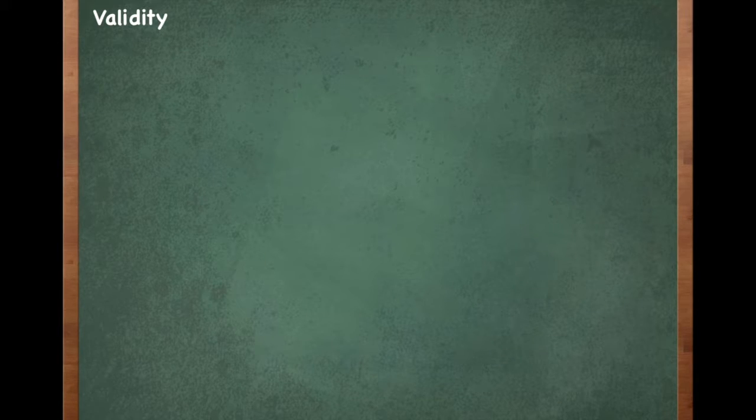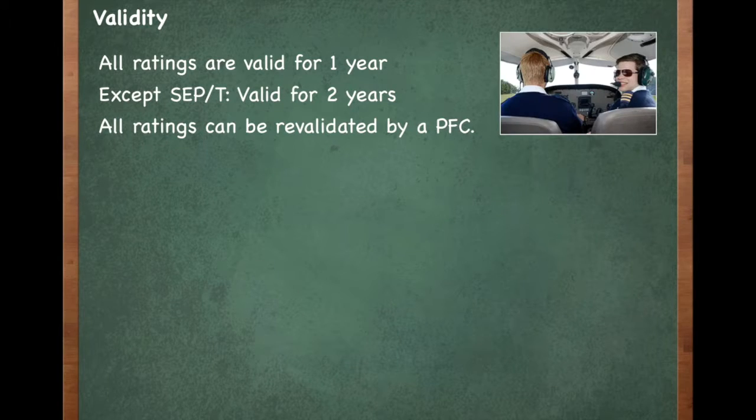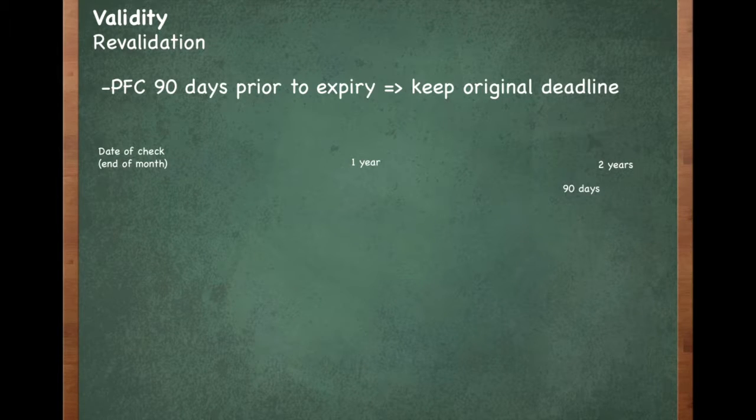All ratings are valid for 1 year except for the single engine class rating, single engine piston as well as single engine turbine. The rating is valid for 2 years. To revalidate a privilege, you must pass a proficiency check. A proficiency check is a flight where you demonstrate to an examiner basically the same exercises that are contained in a skill test. A proficiency check can be completed within 90 days of expiry of the rating, but must be completed before the expiry of the rating.